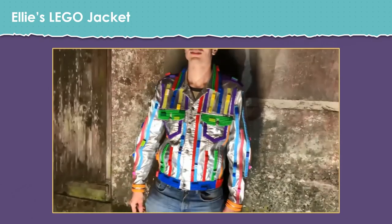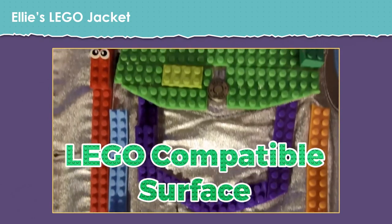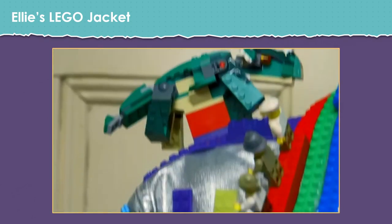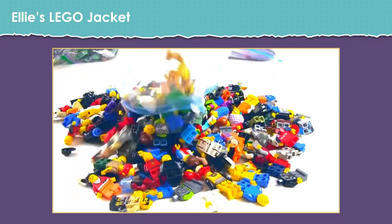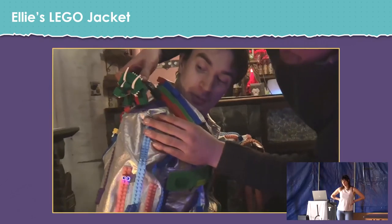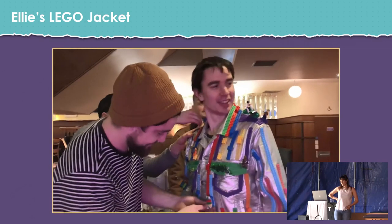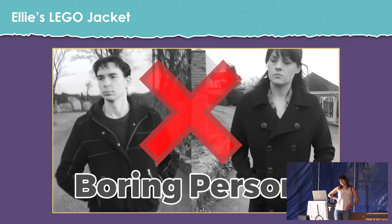Because the Kids Invent Stuff Lego jacket might just be the jacket you need. With a Lego-compatible surface, this crazy color jacket allows you to proudly wear your Lego creations. So if you're the kind of person who likes wearing dinosaurs and Wookiees, then this is definitely the jacket for you. People love playing with Lego, so why not make them love your style too? By letting them cover your outfit with Lego. It's great for parties, particularly if you like standing around while other people attach things to you. So choose your crazy jacket today and never look like a boring person again.